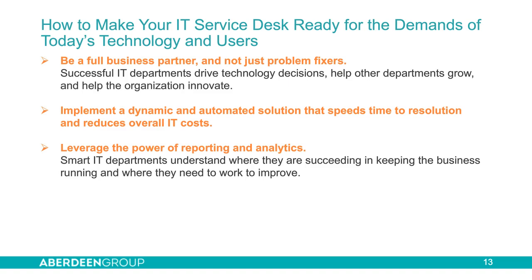So how do you get to be one of these businesses? What are some of the steps you could take to get your service desk, your IT support group, ready for the demands that today's technologies, that today's users, are expecting? Well, we've gone over some of the steps. Again, a lot of this is by looking at some of the things that best-in-class businesses, that leaders, do.